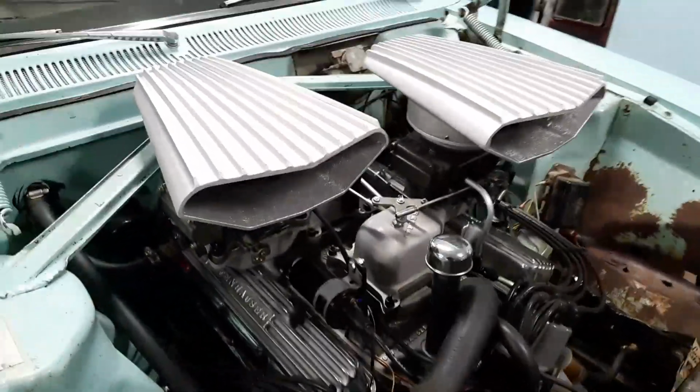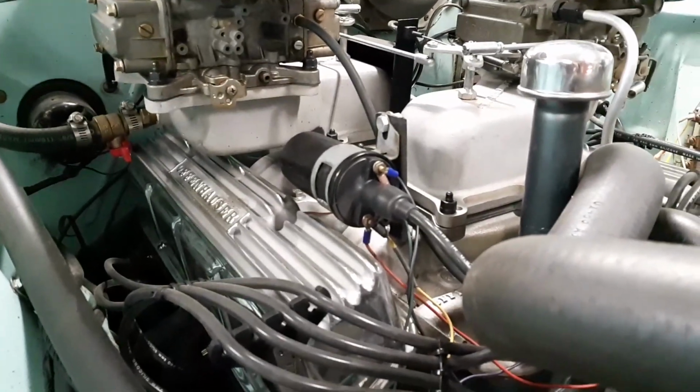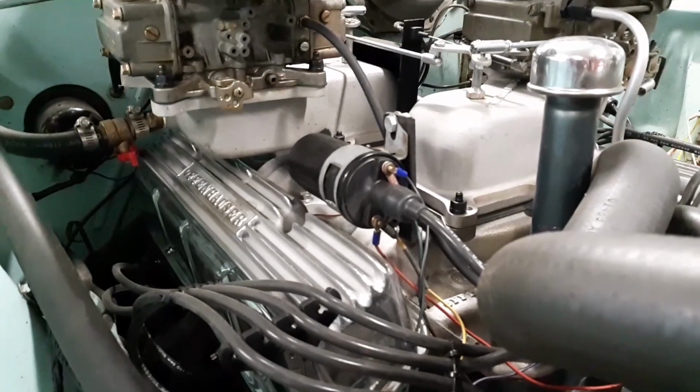With the AMC motors, it would have been a lot easier for Brad to go with a small block Chevy, but you gotta admire guys that stick with the AMC stuff. This stuff's not easy to find.